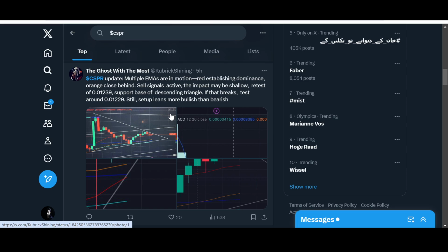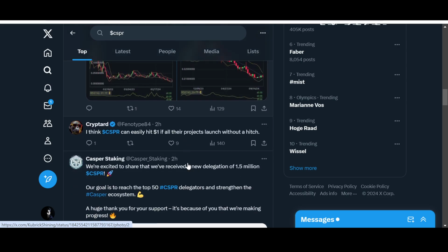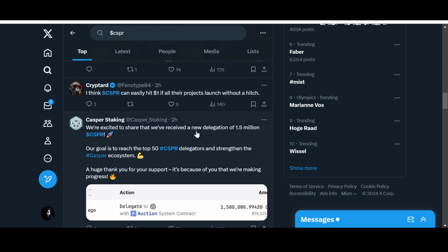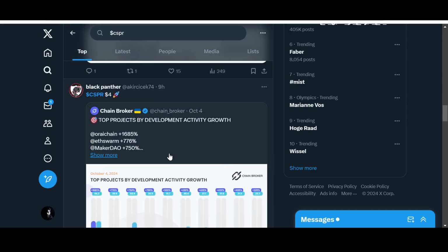So although Casper has really plummeted in recent times, guys, now I think people are getting a bit optimistic for it, a bit bullish for it, that they believe that the bottom has been set, the 1 cent being a crucial level. I think Casper can easily hit $1 if all their projects launch without a hitch. We're excited to share that we've received a new delegation of 1.5 million Casper. Our goal is to reach the top 50 Casper delegators and strengthen the Casper ecosystem. A huge thank you for your support. It is because of you that we're making progress.